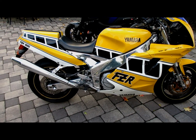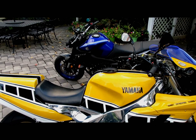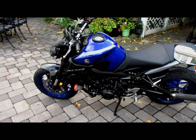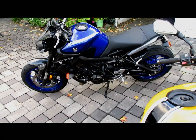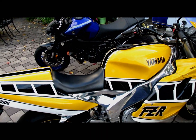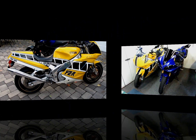So the FZR is all cleaned up and ready for another ride, but I want to ride the MT-09 today. And that's the nice thing about having bikes that are all different. You can pick. It's like having a harem. I don't know if that's a good analogy, but it is like having a harem.